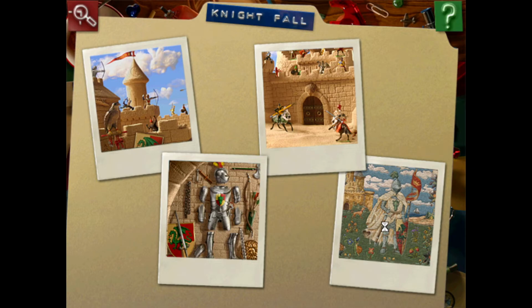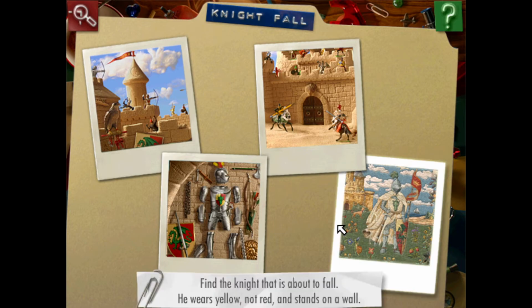You finished all the riddles. Now, here's your clue to solve this mystery. Find the knight that is about to fall. He wears yellow, not red, and stands on a wall.